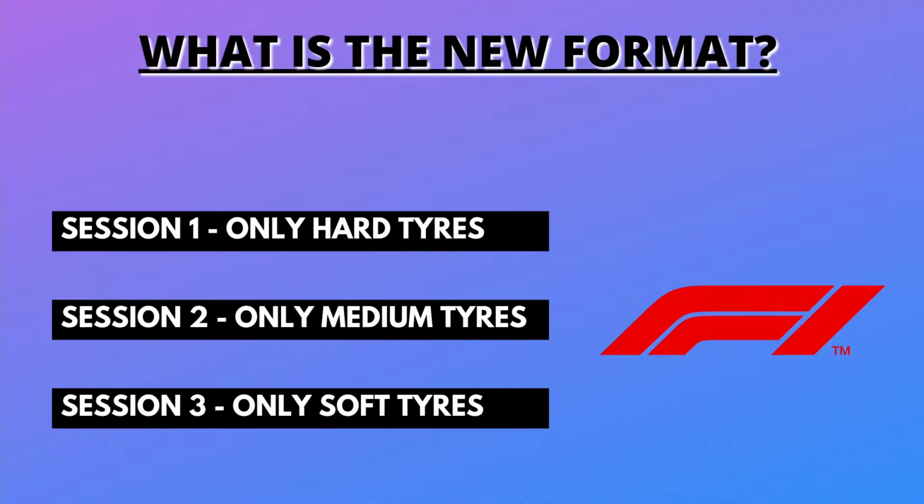So qualifying session 1, which is referred to as Q1, will see the teams use only the hard tires. That is uniform for all teams. They'll only be able to use the hards in a bid to set their fastest lap times. Session number 2, or Q2, which will see the top 15 cars with 16 to 20 eliminated, will only feature the medium tires, and thereafter session 3, which is of course the shootout for pole position, which is contested by the top 10 teams, will see only the soft tires being used. So that's the major difference.